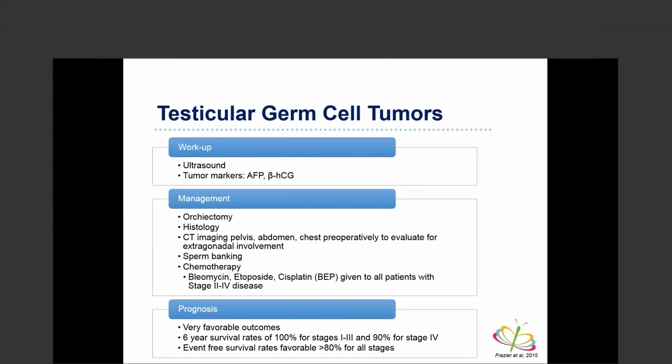And then the chemotherapy is typically bleomycin, etoposide, and cisplatin, given to all that have stage 2 to 4 disease, typically in 3 cycles. After those 3 cycles, the tumor burden is almost eliminated completely, and you should see a decrease in tumor markers by greater than 90%. Overall, the prognosis for testicular germ cell tumors is very favorable. 5 to 6 year survival rates are nearly 100% for stage 1 to 3 and about 90% for those with stage 4 testicular cancer.